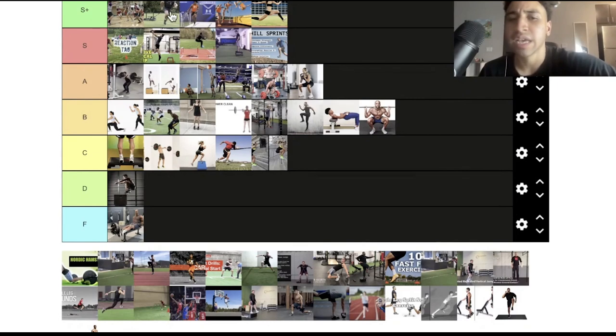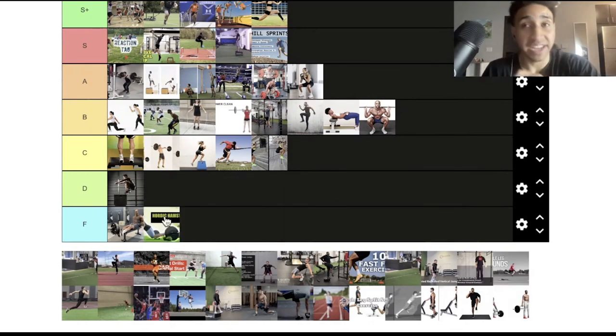But still, just general explosiveness, you still need this. You should not avoid this. If you're like, I'm just a two-foot jumper and I need to improve acceleration, I'm not going to do any of these, still do them. Still do them.